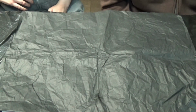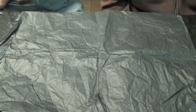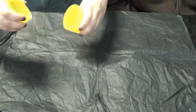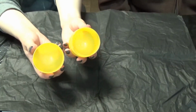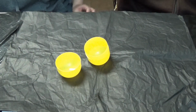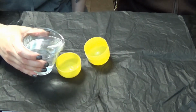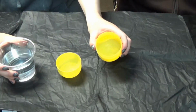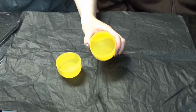Okay, the next thing that we have is actually more basic than what we just did. It's travel cups. Yes, this is the stupid easy. You just get one of the big ones, and you fill it with water that you can then drink.